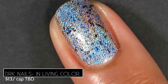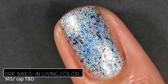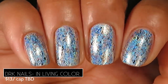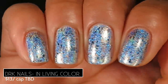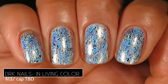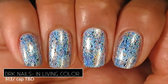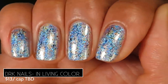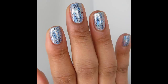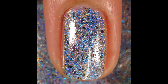Look at that mix of flakies. I see red, I see black, I see turquoise, and all the rainbows. Goodness, so pretty. And this is before it's dried down. So here's what it looks like dried down in three coats with a glossy top coat. Look at that holo. Holy smokes, this is beautiful. And I don't even usually like silver polishes, but this one, breathtaking. So pretty. Pictured are three coats of In Living Color from DRK Nails with a glossy top coat.